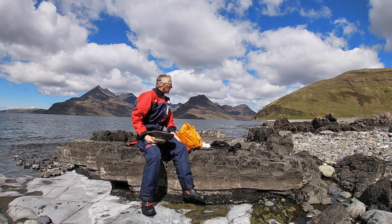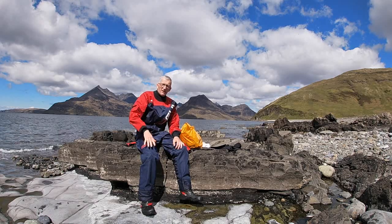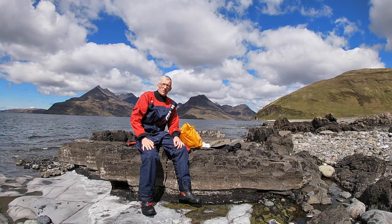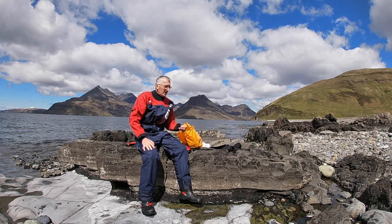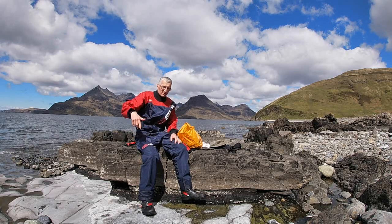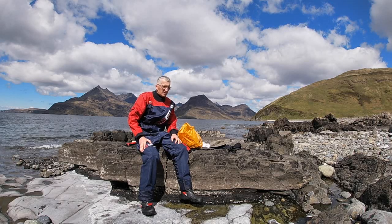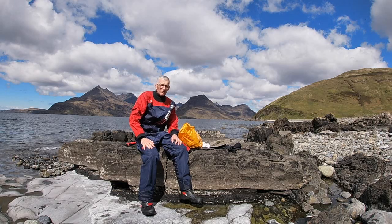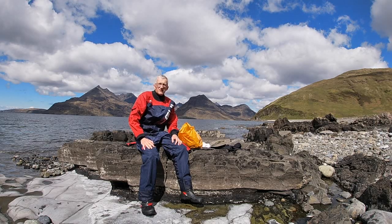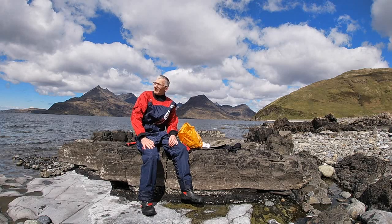I actually went right round to the bay and pulled in at the bay, but it wasn't very bonny. There was a lot of flotsam there. Beautiful view of the hill, lovely bay, nice view out, but I was surrounded by old fishing rope and bits of plastic, and it's such a pity. It's such an incredibly beautiful spot. So I jumped back in the boat and I paddled round here a little bit.